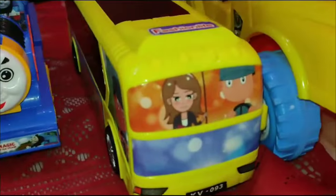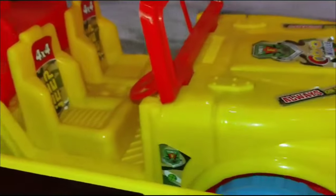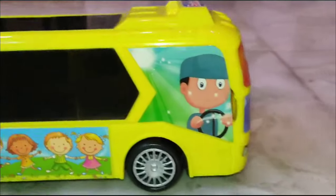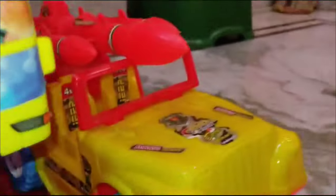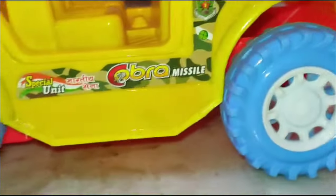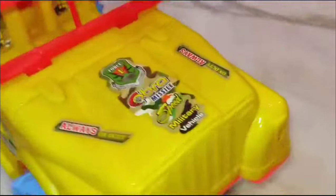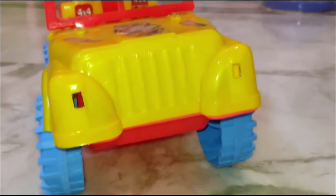Wow. So what is the next number? It is number 9. A bus. A city bus. So, this is a city bus. This is number 9. And finally, the number 10. A military vehicle. You can see military vehicles. Military vehicle.